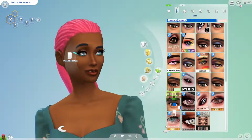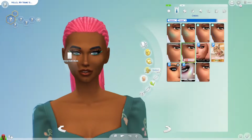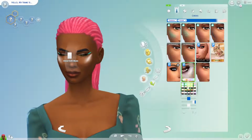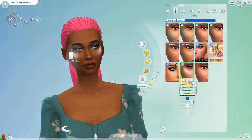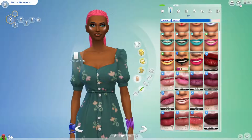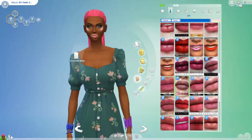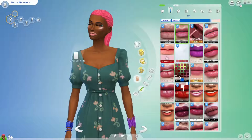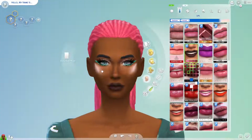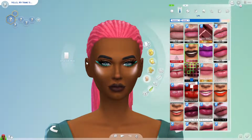Eyeshadow. And then you kind of mellowed it out with the eyeshadow, so that's kind of good. Okay, what are you gonna get? Okay. Ooh, that's a little bright. Not good for your skin tone, but whatever, it works. Oops. Okay, I don't mind it. I actually don't mind that lipstick with your skin tone. It looks really nice. You know what?